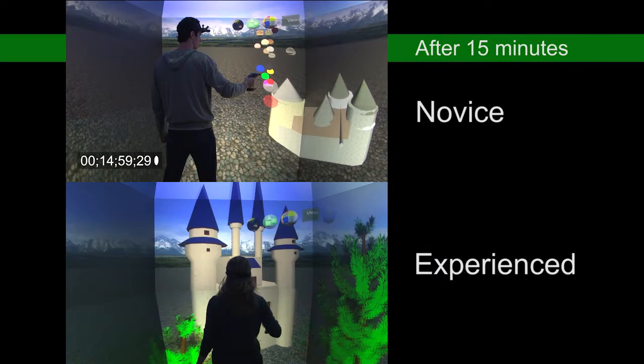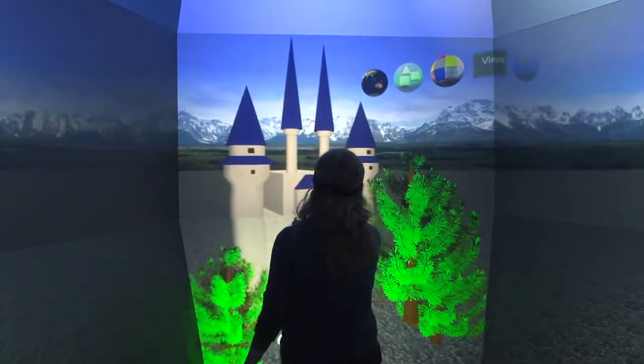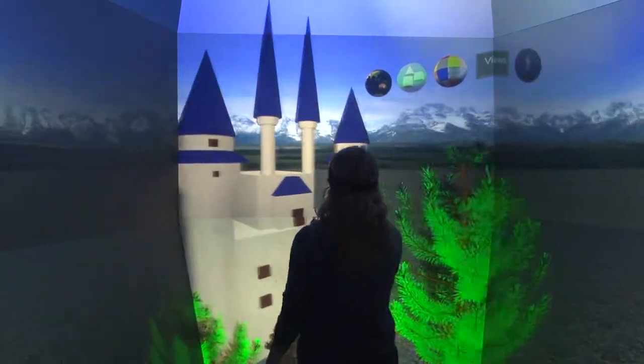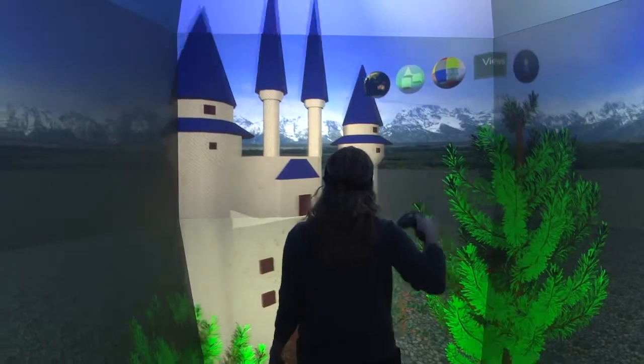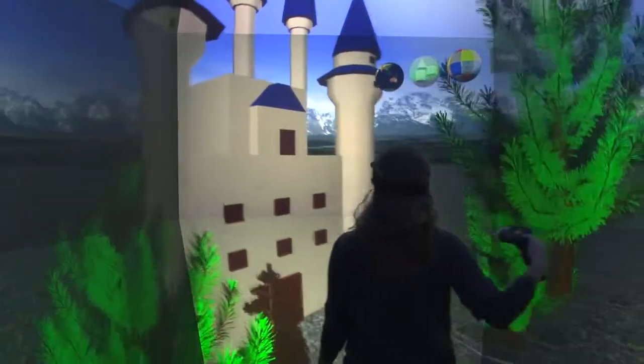Going forward, the CalIT2 team at UC San Diego aims to make CaveCAD cleaner and easier to use, particularly with the participation of architects and engineers looking for a unique way to visualize their creations and explore them virtually.